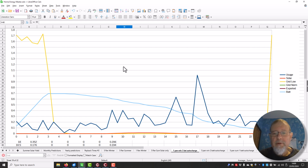Quite how that would be implemented in a real setup, I don't know, because I haven't looked into all these control units and whether you have APIs or some kind of intelligence or something. Anyway, that's what I've done to try and optimize things.